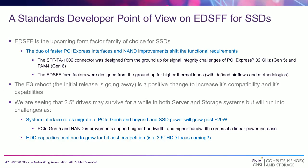So we are seeing that 2.5-inch drives at this point, to answer the question that was really the headline of this panel, are going to be around for a while. But they're going to start struggling with increases in power requirements and increases in problems with signal integrity. They're going to start to run out of steam as time goes on. Another interesting thing that worked for 2.5-inch devices is you could throw HDDs into those. And as HDDs have to continue to compete with the increasing volumes of SSDs for lower bit cost, the systems may want to focus more on 3.5-inch rather than 2.5-inch.